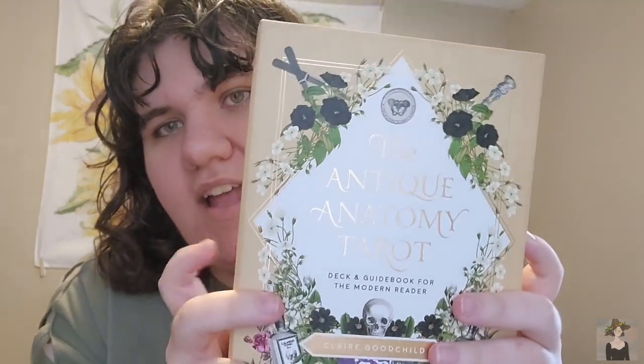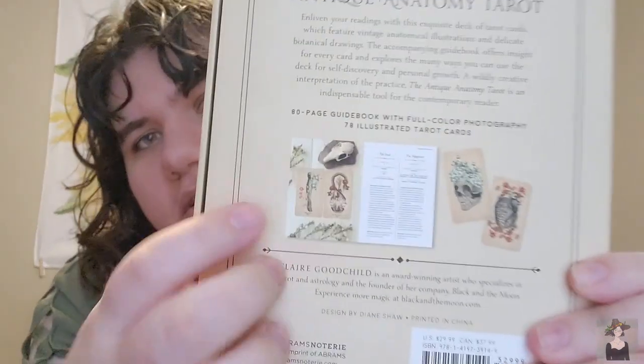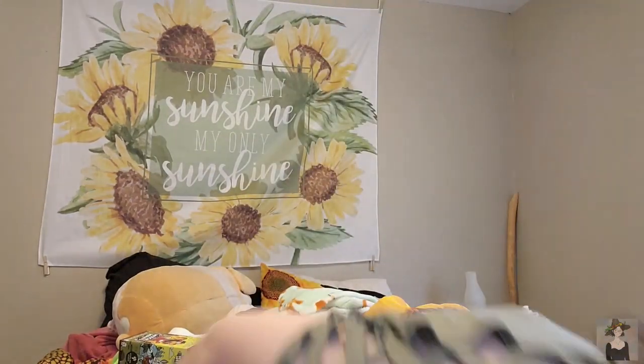Number 10 is the Antique Anatomy Tarot deck. The cards are like here. And this tarot deck, I think, is really, really pretty. It shows you the reverse and the upright meaning. Like this is one of the cards, for example. It's a very pretty deck. It's got the dark academia and cottagecore together, so that's why this one's one of my favorites. It's fun to use too. I'm going to set them off to the side so I don't accidentally drop them.